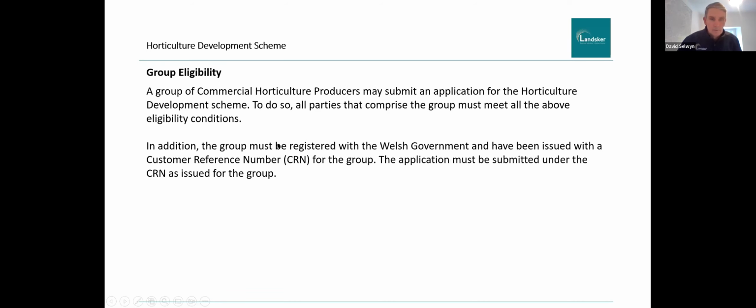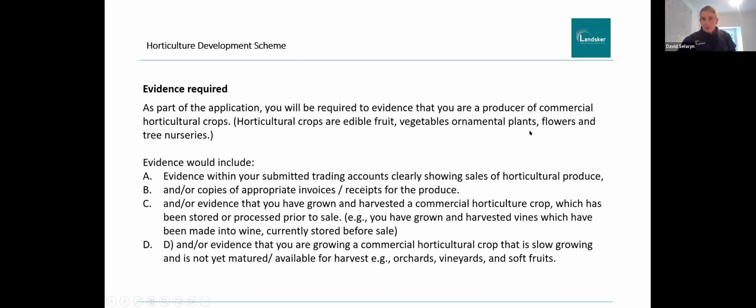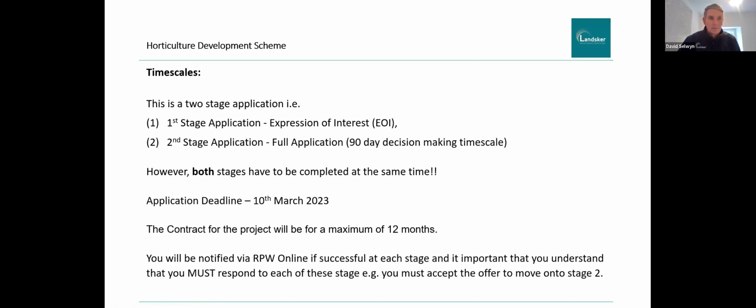Okay. It's mentioned here. So yeah, flowers. So horticultural crops are edible fruit, vegetables, ornamental plants, flowers, and tree nurseries. Okay, so all those in theory are classed as horticultural businesses. Let me just stop up again to where we were.